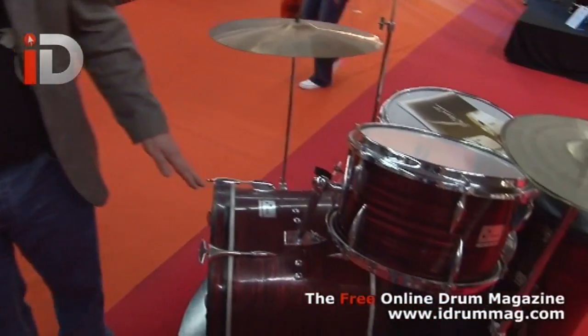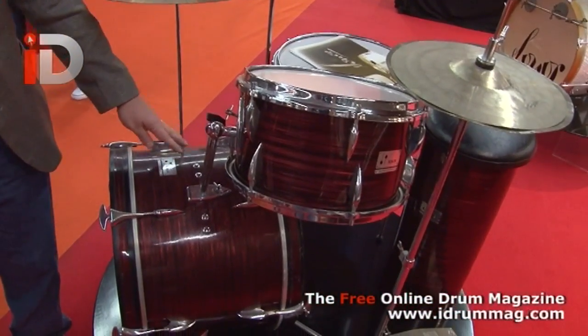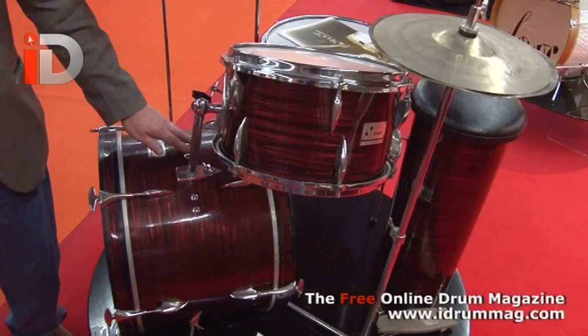What we have here is a kit from the mid-60s, 1965, that was donated to the Sonor factory by Nico McBrain, who used to be a Sonor endorser many years ago. And I'm not sure whether this was his first drum kit, but it's in very nice shape. 3-ply shells. As you can see, they ended up learning as they went along.